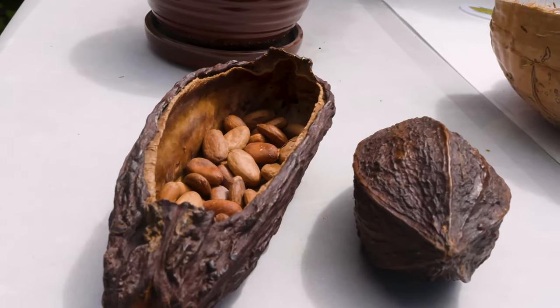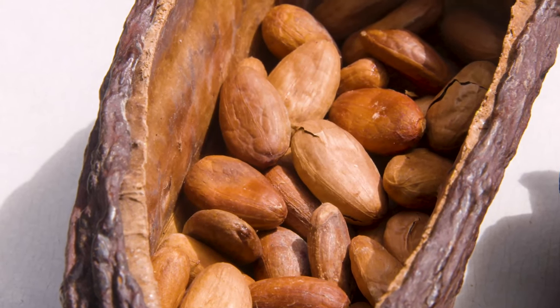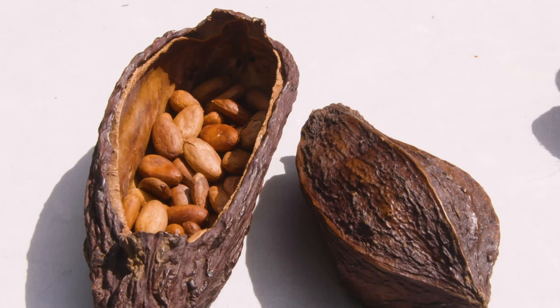So they spread it all out and let the beans dry. Then they take those beans and ship them to like Hershey, Pennsylvania, where they're made into chocolate. So chocolate basically is a seed from a fruit.